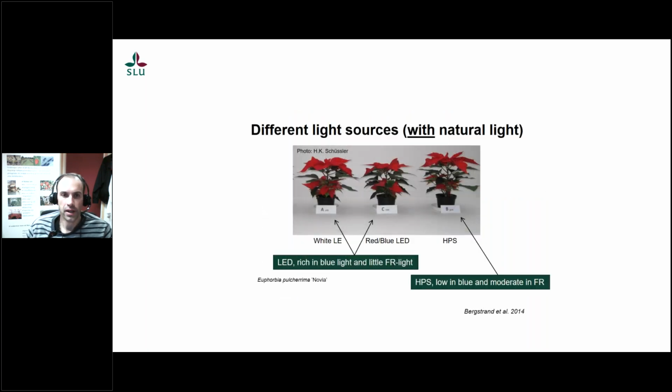So we moved into the greenhouse because still most of the plant production takes place in greenhouses. We use the natural light, and then we also have artificial light as a complementary light source. So we tried to introduce artificial light as a supplementary light source. We used the white LEDs to the left, the combination of red and blue LEDs in the middle, and the traditional high-pressure sodium lamps to the right.